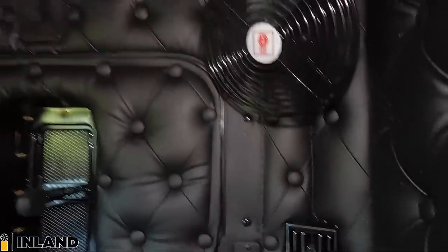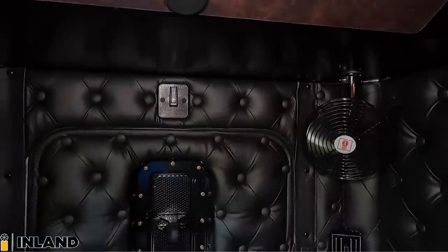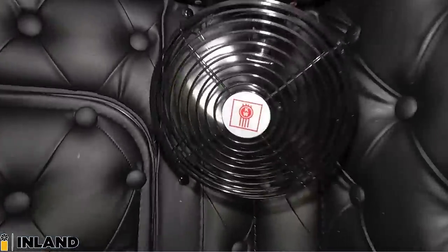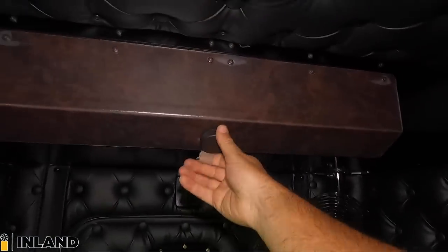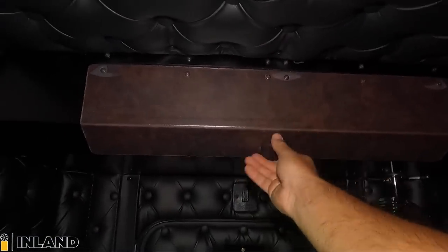Oh, how do I turn that on now? Oh, there's no power to the truck. There we go. Now we're cooking back here, cooking with gas. So love that old school fan, just super cool. And then we have a little storage compartment overhead. So it just kind of runs along the back here.